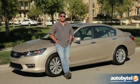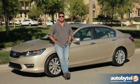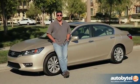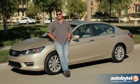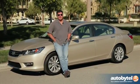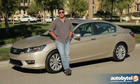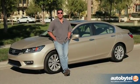Bottom line on the Accord is that it's one of the safest bets you can get in America today. This vehicle behind me is around $26,000. It has just about every option you need, with the exception of maybe navigation. And it just drives great. It's a Honda Accord, great resale value, very reliable, very dependable. It's an easy recommendation to make.